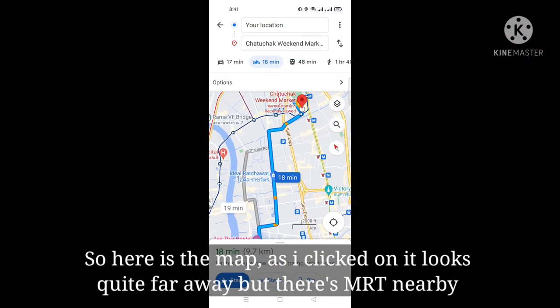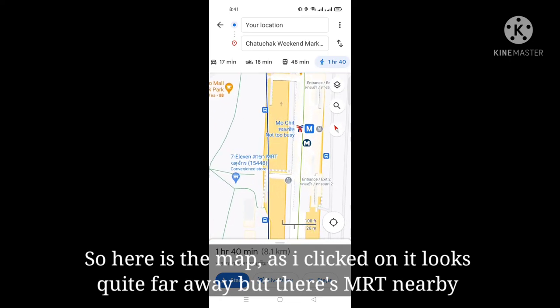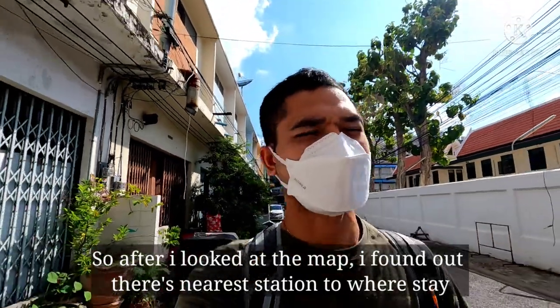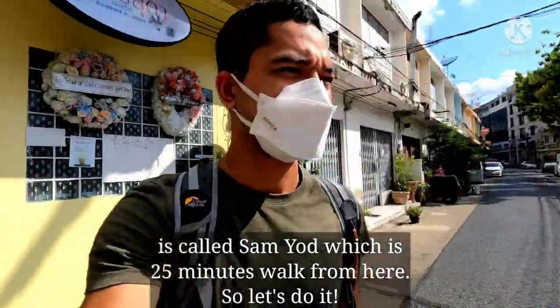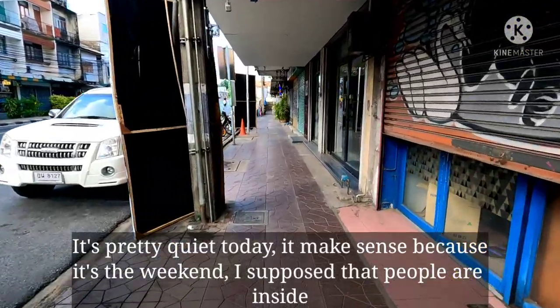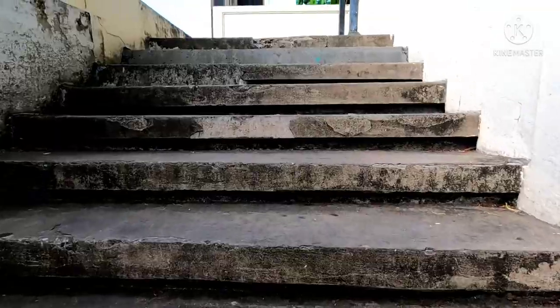As I go on, it looks like, yeah, it's quite far, but there is an MRT there. So after I have a look at the map and find out that the nearest station to where I live is called Sam Yod, which is a 25-minute walk from here, let's do it. It's pretty quiet today. Well, it makes sense because it's the weekend. I suppose that people are inside.